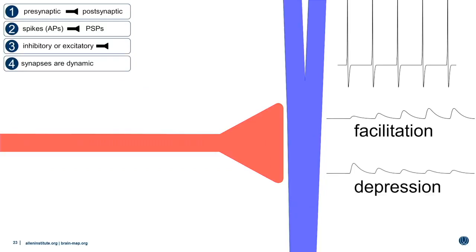In contrast, we've also got synapses that do the opposite. They get slowly weaker over time. We call this short-term depression. And this is particularly important because it gives the synapse the ability to process information. It doesn't just relay signals from one cell to the other, but it actually does a lot of filtering.